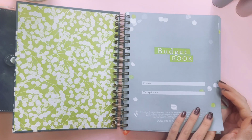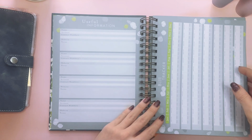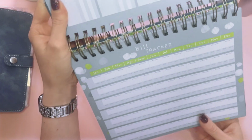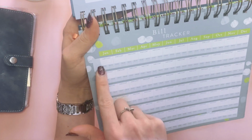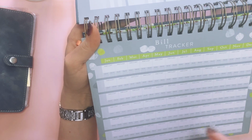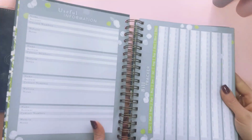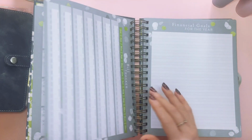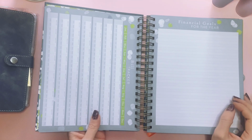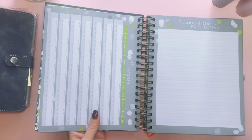So we've just got name, telephone number, useful information, just checking you can see everything. We've then got a bill tracker, which you can put your bill there, the amount, when it's due and when it's paid, or if it's paid, obviously for each of the months. There is 14 in total, which is just about enough for all of my direct debits, because there is another page, but I'm not sure if I will bother using that because everything is pretty much fixed.